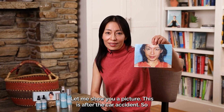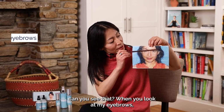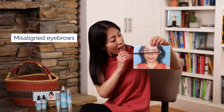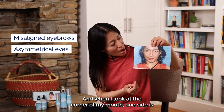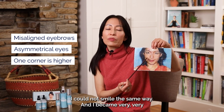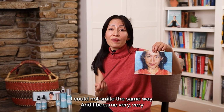This is after the car accident. So can you see that? When you look at my eyebrows, one side is much higher than the other. How about the level of eyes? And when I look at the corner of my mouth, one side is higher than the other. I could not smile the same way. And I became very, very self-conscious.